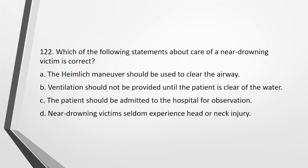122. Which of the following statements about care of a near-drowning victim is correct? A. The Heimlich maneuver should be used to clear the airway. B. A ventilation should not be provided until the patient is clear of the water. C. The patient should be admitted to the hospital for observation. D. Near-drowning victims seldom experience head or neck injury.